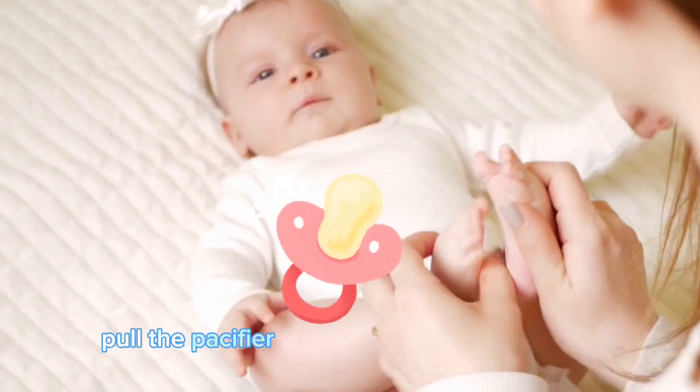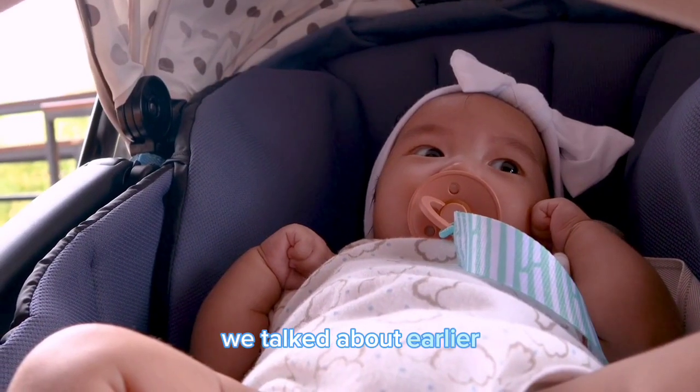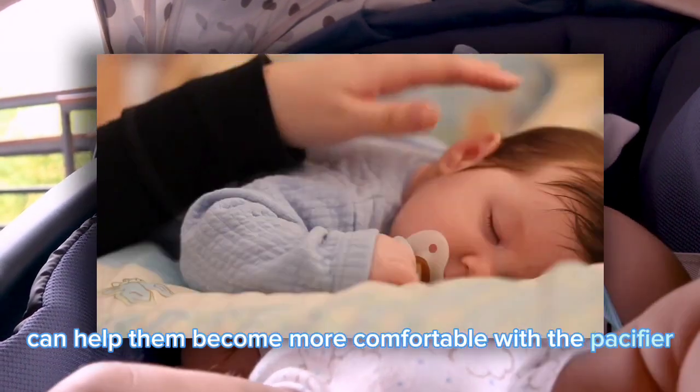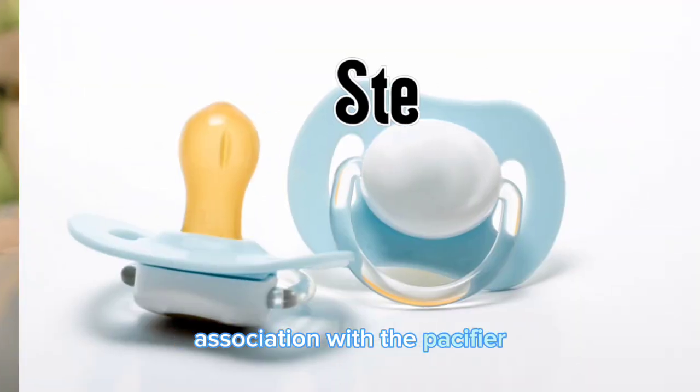Hold the pacifier at the middle of their tongue and continue with the circular motion we talked about earlier. This consistent approach can help them become more comfortable with the pacifier. Remember, it's all about creating a positive association with the pacifier.